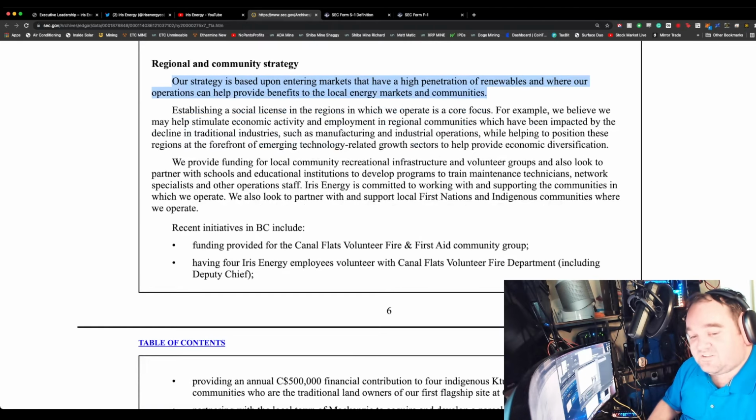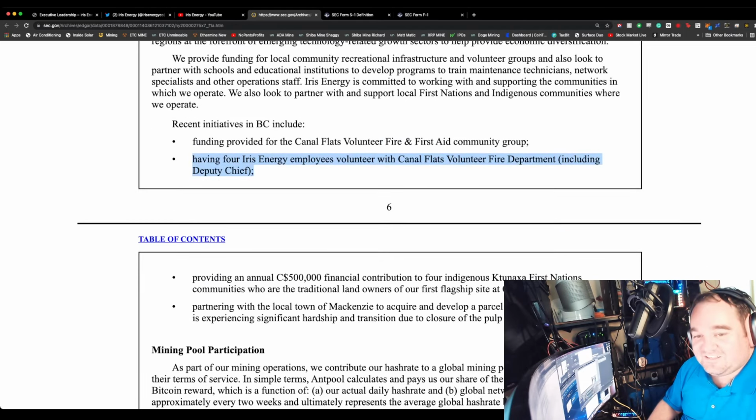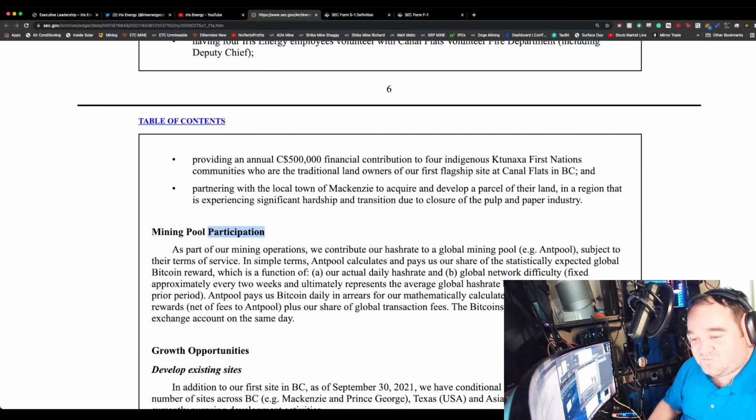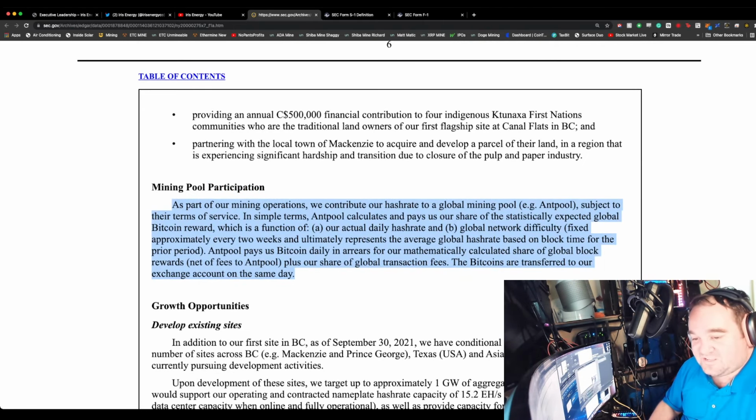That's what this is. The funding provided for Canal Flats volunteer fire department. They're trying to say, these are all the nice things we've done in British Columbia. Mining pool participation. They contribute to a global mining pool, so AMP pool, subject to their terms of service. In simple terms, AMP pool calculates and pays us a share of our statistically expected global Bitcoin rewards.